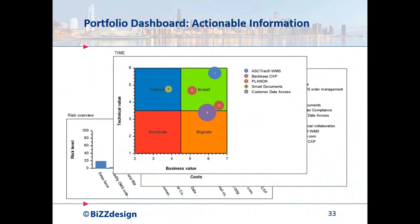And this last one you might recognize. This is the typical type of analysis that you do in application portfolio management, application lifecycle management. Gartner calls it time analysis. That's the tolerate, invest, migrate, and eliminate quadrants you see here. And if you plot your applications in here, and here I've used the size of the bubble for the cost of the application and the color of the bubble for the risk associated with the application.